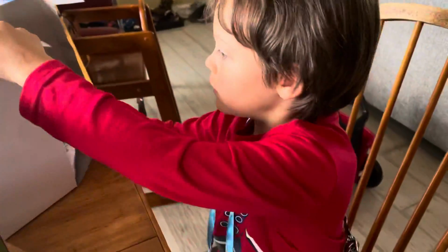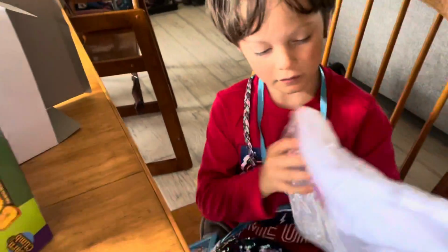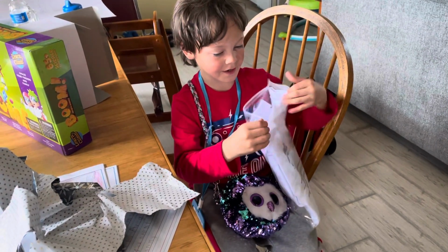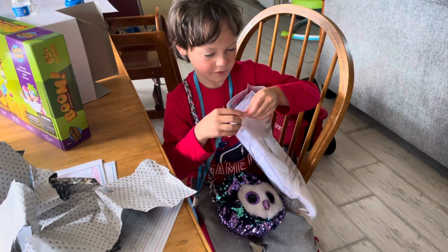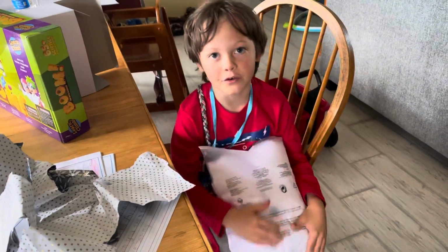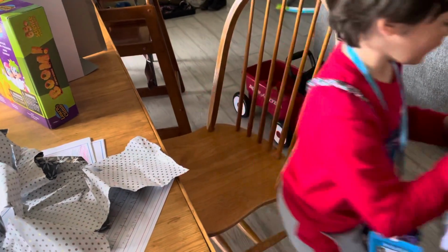Scientist Sam. Wow. What is this? My own clothes scientist? Lab coat for a scientist. Oh, yeah. I love it. Yep. Thank you. Well, take it out. Let's turn it on. I want to put it on. Look at Jordan.